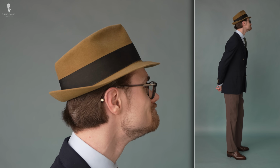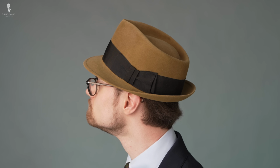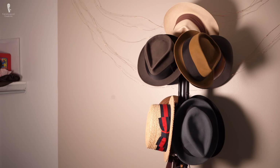In today's outfit, it should be plain to see that the hat I'm wearing is a vintage stingy-brimmed fedora with some trilby-like elements. This is a vintage model from the late 1950s or early 1960s, and it's in a mustard brown shade with a black band. This hat is from Dobbs, as are many in my collection. I have a number of different vintage Dobbs fedoras, all of which I quite enjoy.